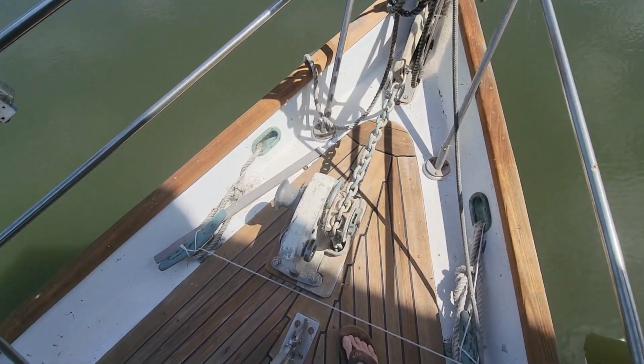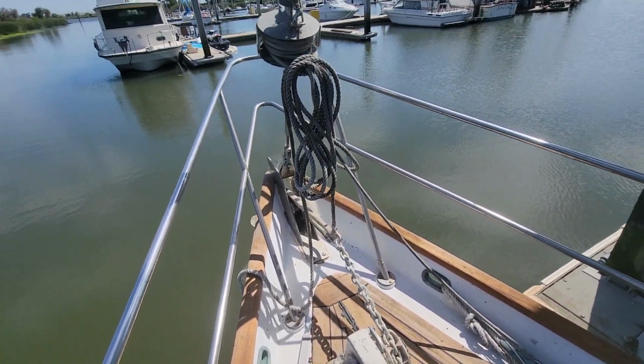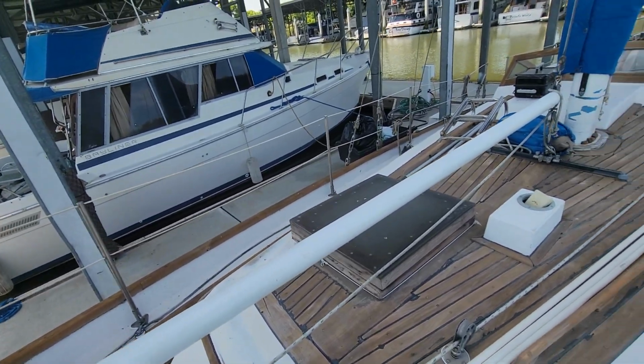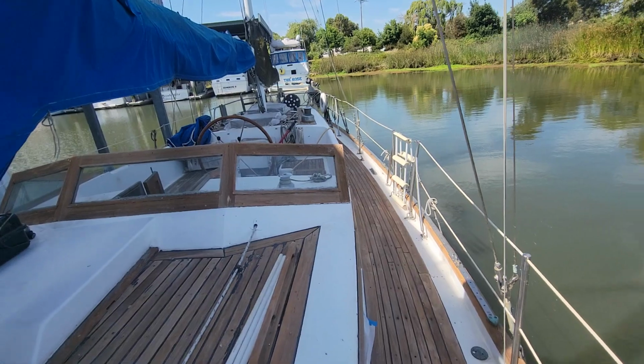And it has a windlass. That thing looks industrial, yo. And it's got the furling jib. Yeah. That's fine. Not all is perfect.